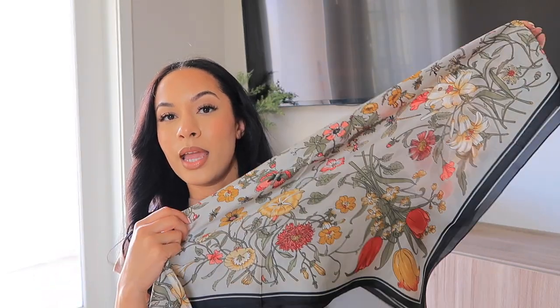Scarves. I have been wanting to try more hairstyles with scarves lately. So I got this scarf right here from Amazon. It gives me Gucci vibes a little bit. For the summertime especially, I want to try these out because scarves you can use in different ways. You can fold it up and use it like under here.